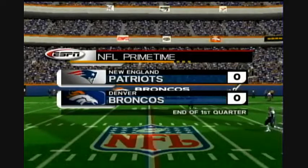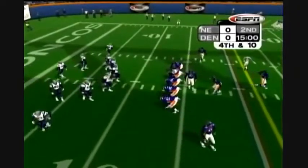Score at the end of the first quarter. Tie ball game. The Broncos, nothing. Patriots, nothing. Unit comes on the field.